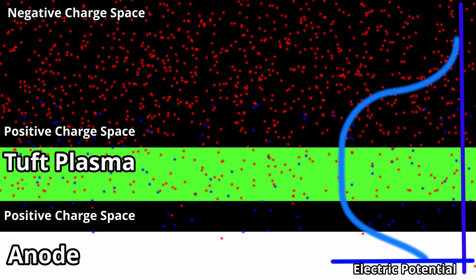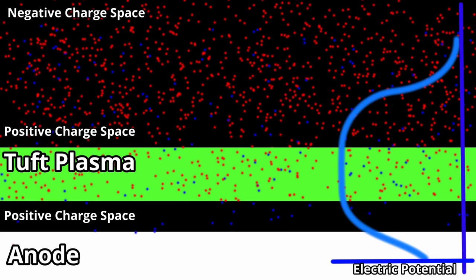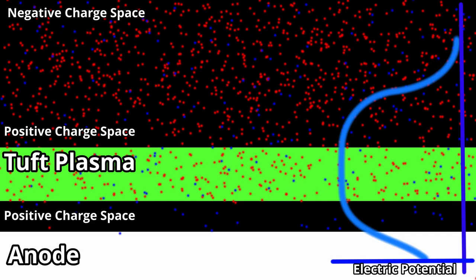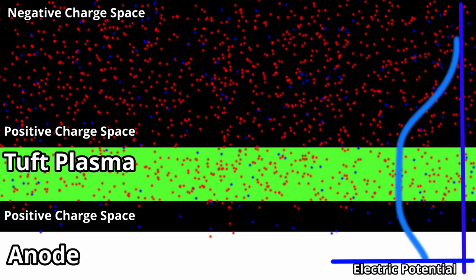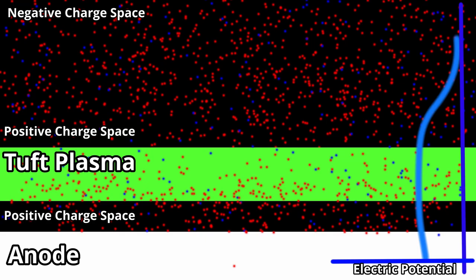The degree to which this occurs must affect the negative space charge within the tuft and cause it to increase over time. This means that the electric potential of the tuft plasma with respect to the primary plasma must decrease over time. But this will cause a lowering of the barrier to the anode and will allow some of the lower energy electrons to reach the anode. If this continues, the tuft itself may be totally disabled.